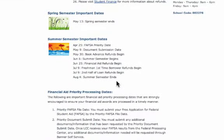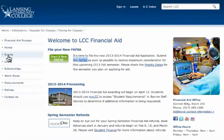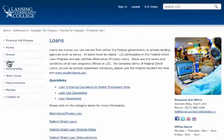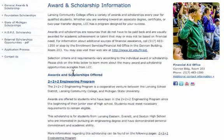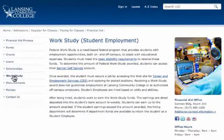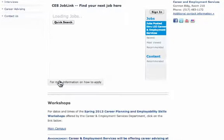We highly recommend that students review basic information regarding the 4 types of financial aid. You can read more about grants, including the Pell Grant, and loans, including information on how to complete loan entrance counseling, how to sign a promissory note, and information on estimating your monthly repayment amount. We also have information on hundreds of LCC scholarships and work-study opportunities, where you earn a paycheck through the Career and Employment Services Department.